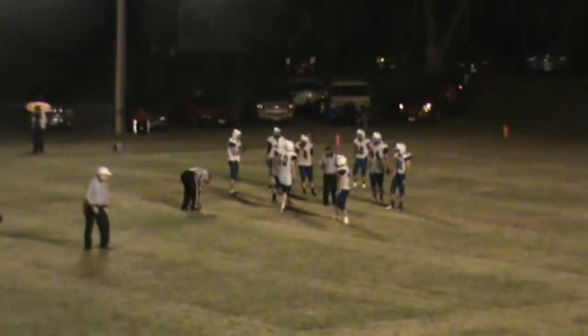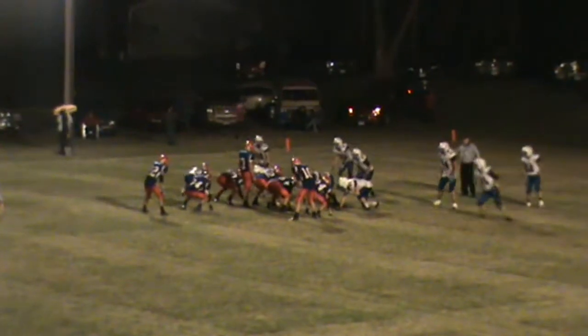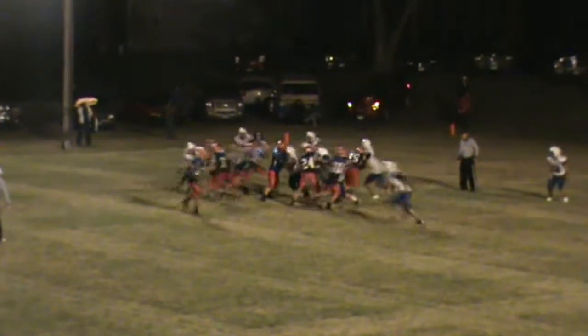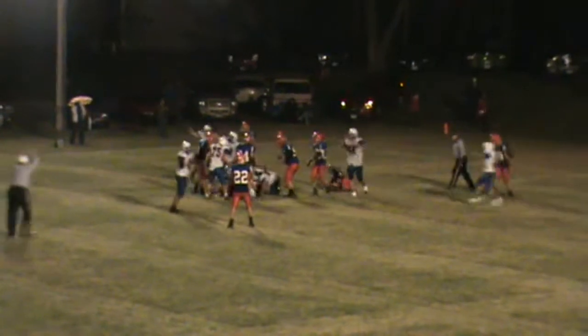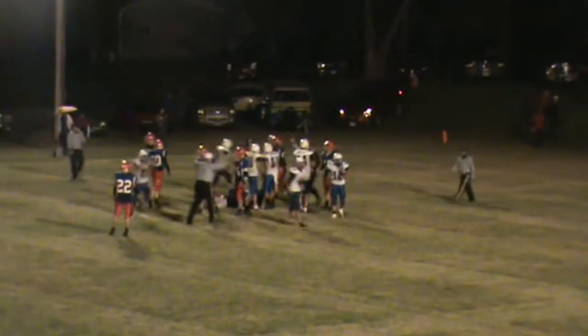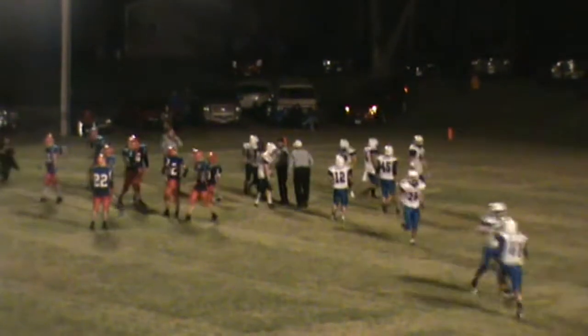Over to Chaplin. Over the right side. It'll be down to about the 2-yard line. Second and goal from the 2. Bixler. I just made it. Bixler for the touchdown.